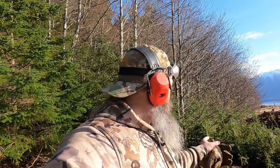So that worked out pretty well. We've got some of the smaller stuff down. There's a couple more trees behind me that we're gonna have to take down with the chainsaw. So let me get that thing fired up and we'll get over here and get these suckers tossed down. And then we just need to level it up, make it look pretty, and then that'll be it.